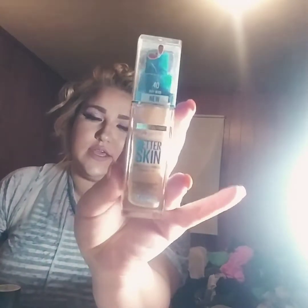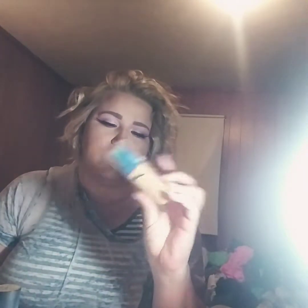So then I have Maybelline's Better Skin, and this is more of a light to medium coverage, and it's really beautiful and lightweight. I will wear this if I'm not super broken out, which is hardly ever, because I'm always broken out.